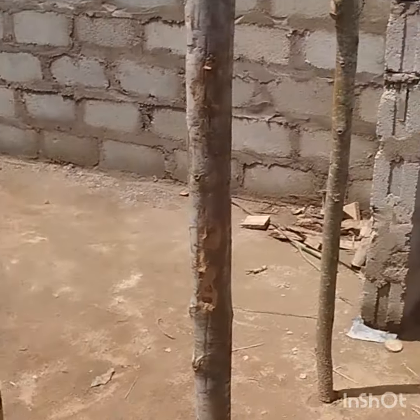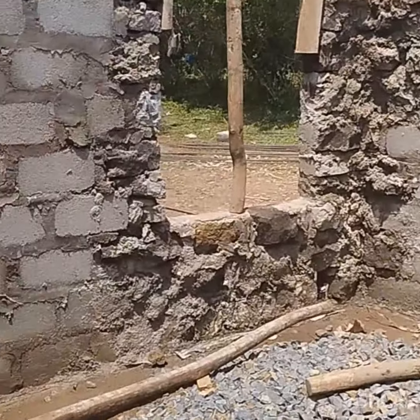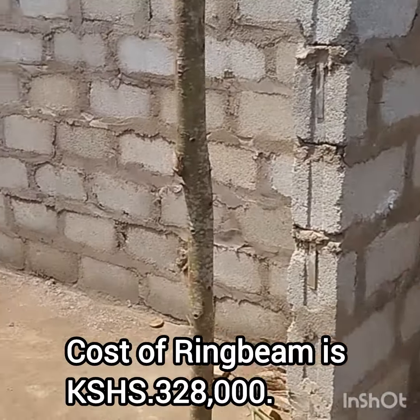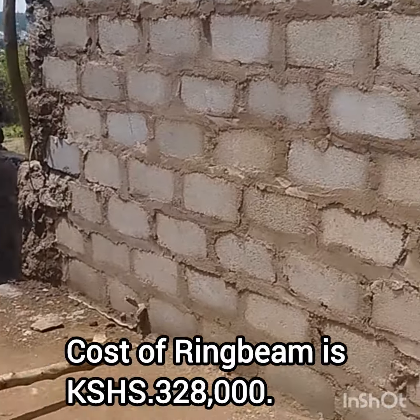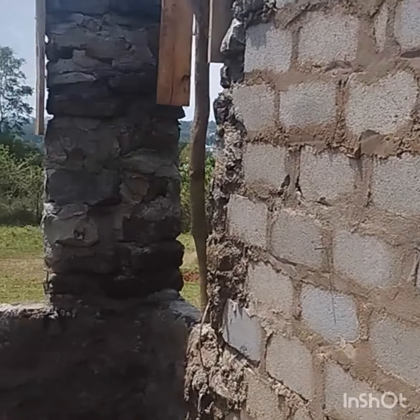All right. So the cost of the ring beam, it's work in progress, but it's estimated at 328,000 Kenyan shillings. Okay, 328,000 Kenyan shillings.